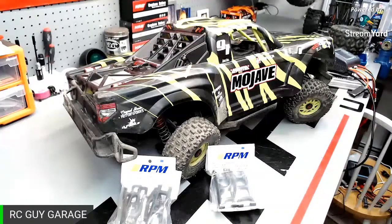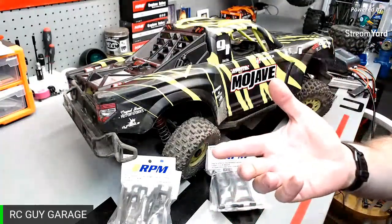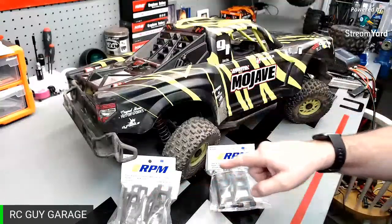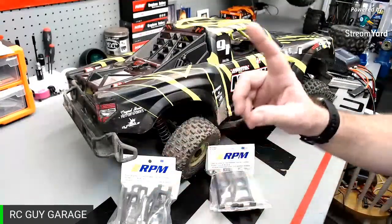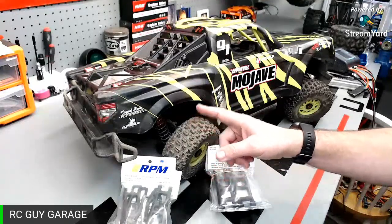All right, so this is obviously a live. Most of you are probably seeing it as a recording, but we've had these parts from RPM for the ARRMA Mojave. It was actually quite a while ago that I smashed this thing.